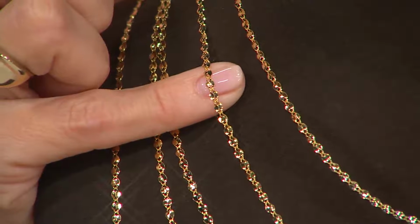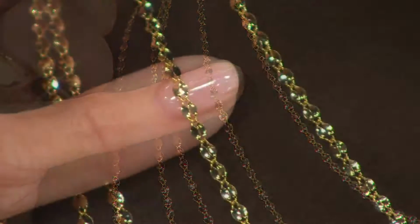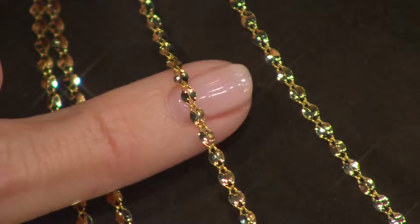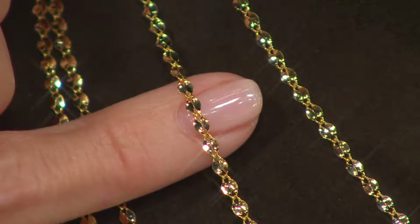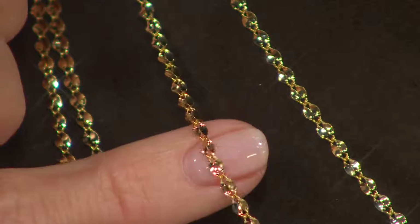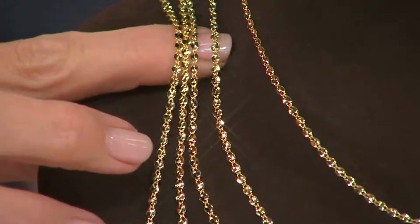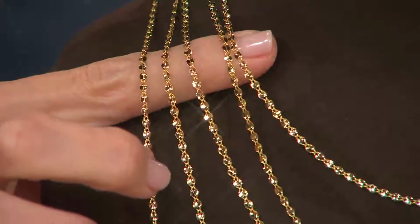Look at these, and I know technically I have to call them links because they link together, but really these are discs or panels of solid gold. They're almost like marine links, really, that kind of puffed marine link, that are attached one to the next, but still linked, so they're hinged. And so they have a drape to them. I'm gonna get underneath and show you. Look at the drape as I move my finger down.